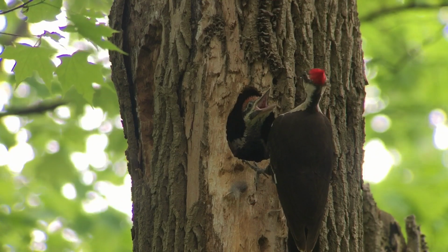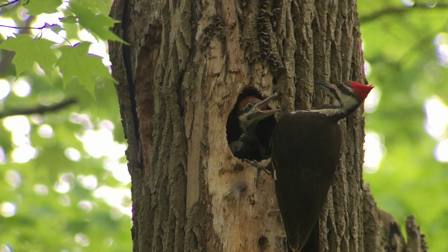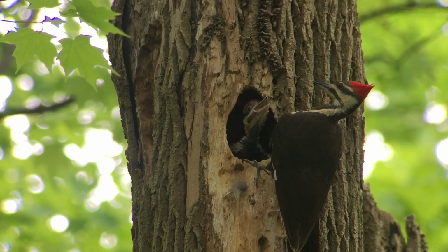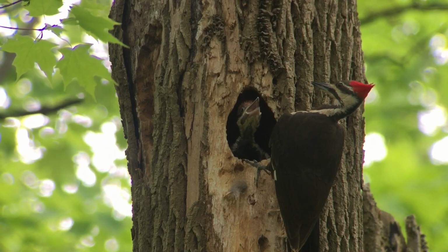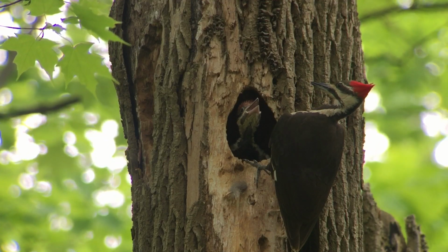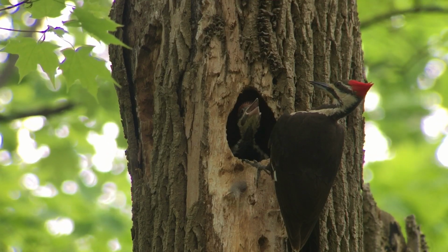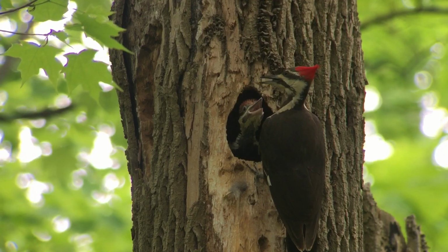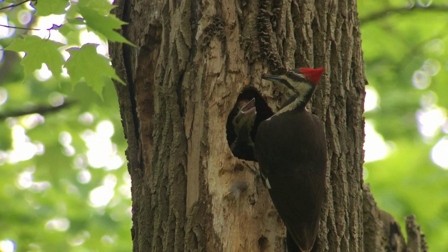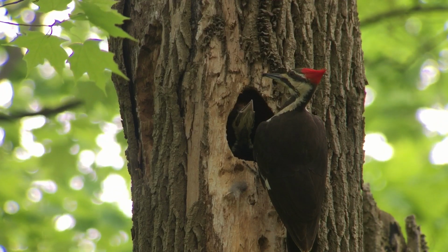Now you might be wondering what Mama Woodpecker is feeding to her young chick. That's a great question. Well, the pileated woodpecker has a varied diet, but its primary food source is carpenter ants. And they will eat other invertebrates, especially this time of year. So that young little nestling is getting a yummy concoction of regurgitated invertebrates. Yummy.